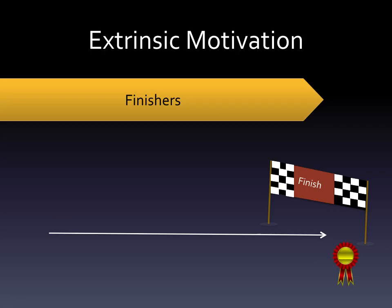The medal, the trophy is handed out at the end of the race when you have completed, and the same seems to happen in the classroom. Think about it. With any activity, if they hand out participation certificates or medals, it's usually done at the end. No one stops you halfway through an activity and says, here's your medal for participating. Rewards are usually given at the end, and this is what helps to produce finishes.